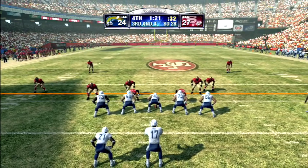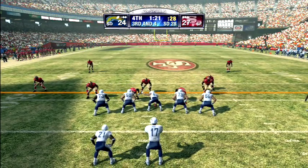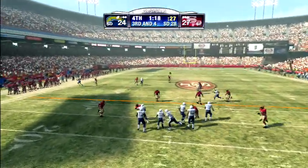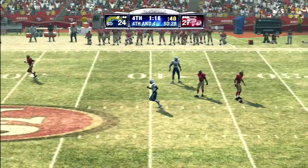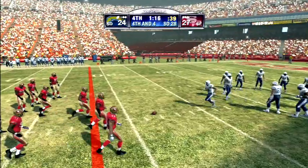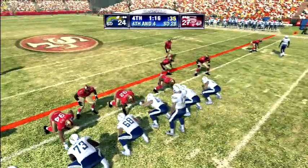Looks to pass. Looks down the field. Incomplete pass. And the pass will fall incomplete. 4th down coming up. And those are the kind of big third down plays you have to have on defense to get the ball back and give your team a chance on offense.